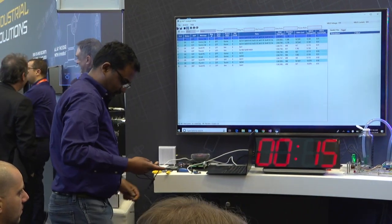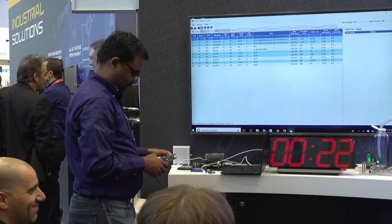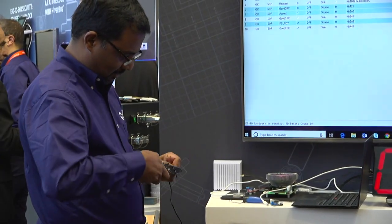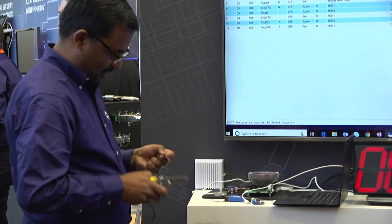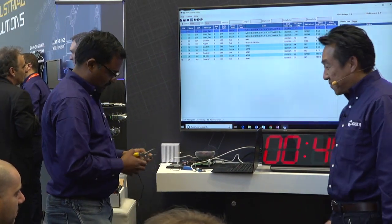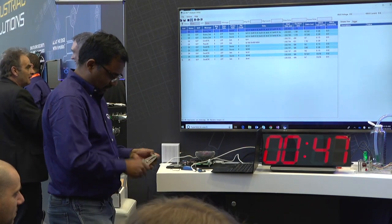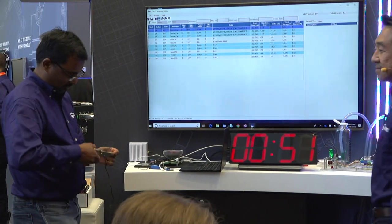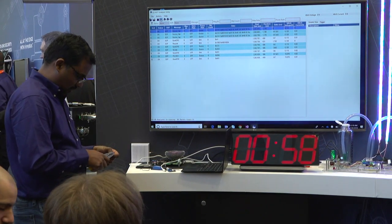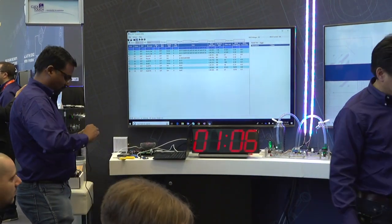All right, so Palani now is going to strip the wires. That's really putting his wire stripping skill to the test to see how fast he can do it. Now we have reached the 30 second mark. He's got one wire done, he's doing the other. Okay, now we're approaching 1 minute. All right, so the wire stripping is done.